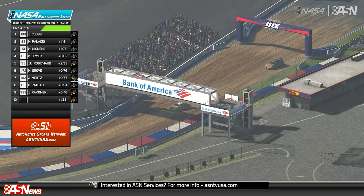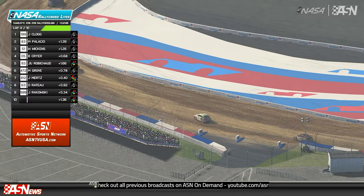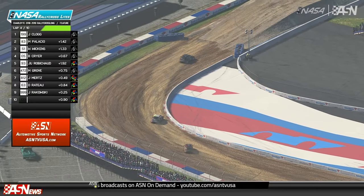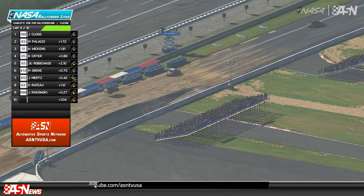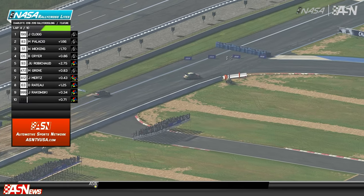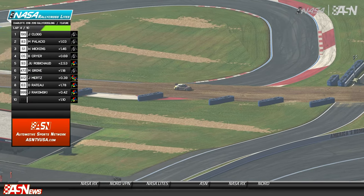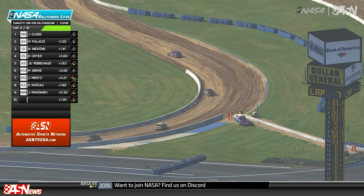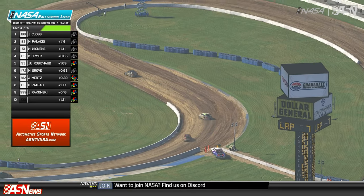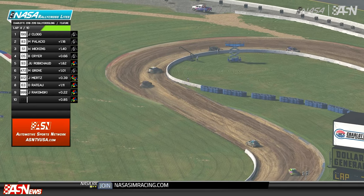Taking a look back up front: Clog, Palacio, Wickens, Cryer, Robichaud, Grove, Mertz, Rateau, Rakowski, and Dubois. Battles throughout the field here in Charlotte. Last lap is a 45 dead for Clog, 44.5 for Palacio, 45.1 for Wickens, 45.2 for Cryer, 46.2 for Robichaud. Mertz, looks like we caught it at the end.